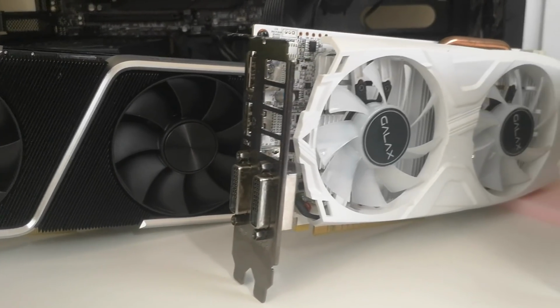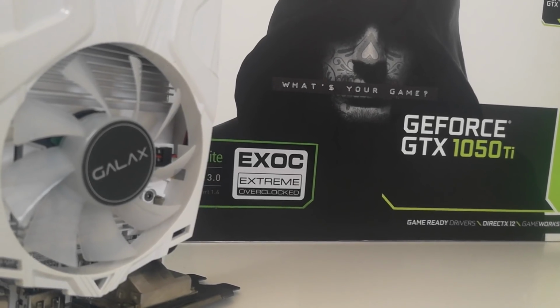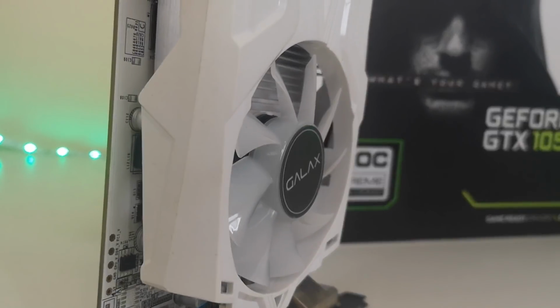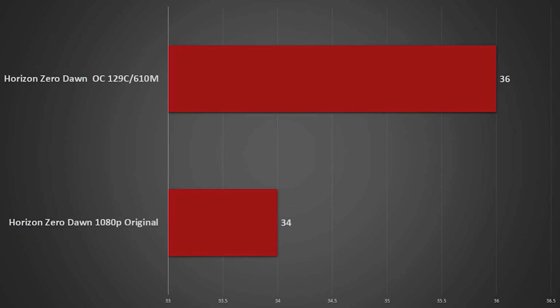For overclocking, our sample reached an additional 130 MHz on the core and 610 additional MHz on the RAM, increasing performance in Shadow of the Tomb Raider from 39 FPS to 44 with the medium graphics setting. It's not a huge boost in performance, but it was achieved fairly painlessly, and this card is also unable to access the power limit slider, so we're a bit limited in what we can actually squeeze out of it.